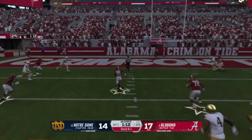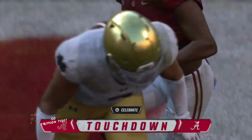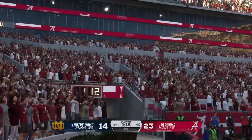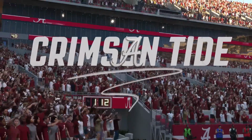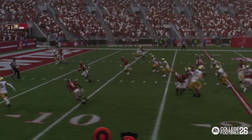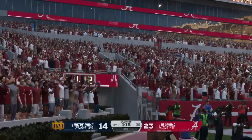Out of the shotgun, he'll hand it off. And he could not be stopped. Touchdown. Well, that's why you practice right there, Chris. This offense had the pressure, the game on their back. They deliver, they get a touchdown, and now make this a 2-possession game with under 2 to go. Like their odds of closing this game out.